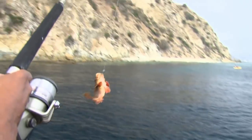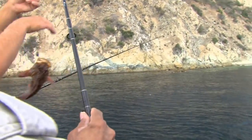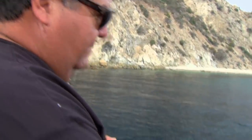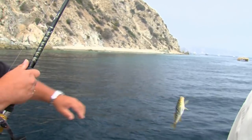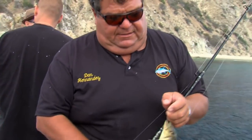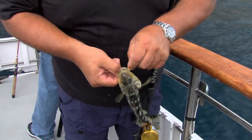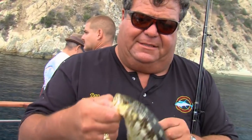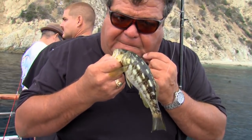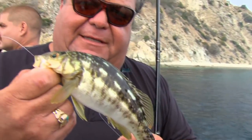First sculpin of the trip. Maybe it's got to be 10 inches. Here he comes. Not a big calico bass. We just kind of want to explain the process to you on how to do that. It's hard to believe this little fish ate such a big bait, but he did. All right, this guy swallowed the hook really bad, so I'm just going to go ahead and cut it. And we'll go ahead and release them.